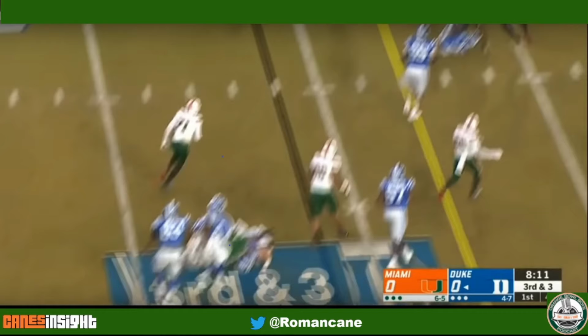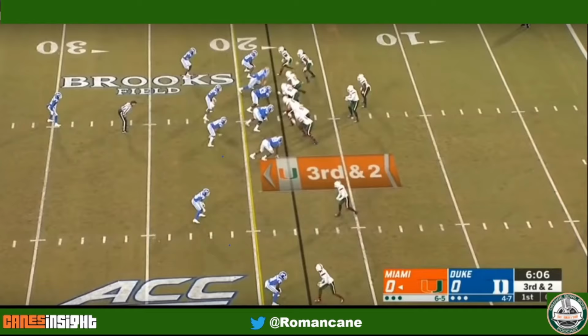This is going to be a 3rd and 2 failed attempt, but nothing new to the University of Miami when you consider they are dead last in the country, 130 out of 130 FBS schools in the country in this metric. But let's try to find out why.